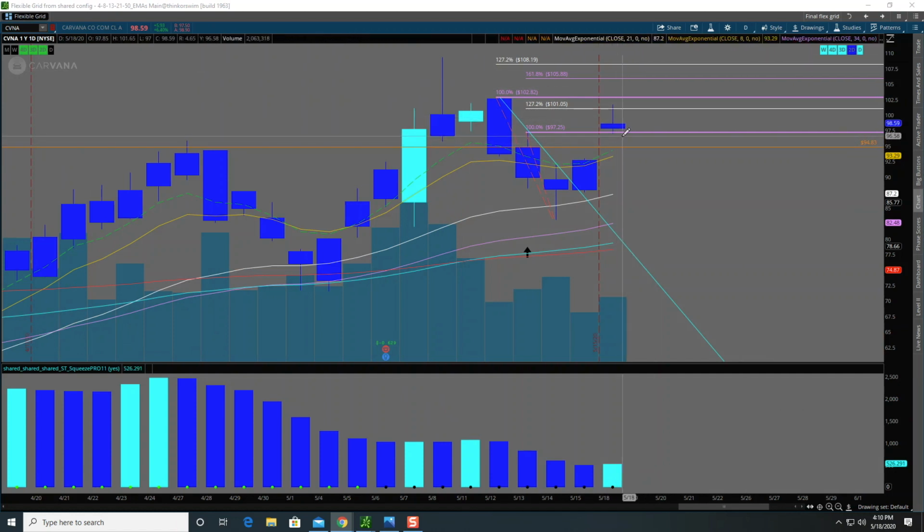Now we will open up a little extended, so I do expect a little pullback. I'd like us to hold a close tomorrow above this 97.25 too. But this is also a high short interest stock that can do its own thing. So that's why I liked Carvana, CVNA.